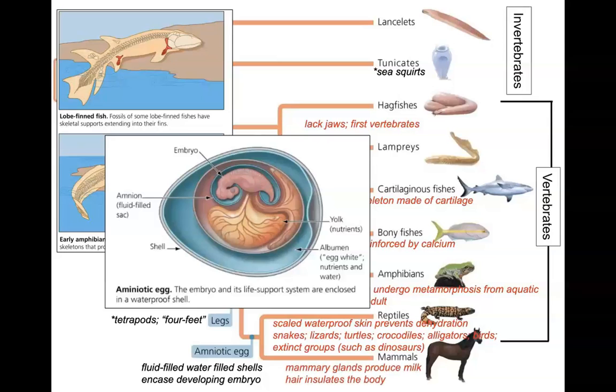Mammals are named and grouped for the reason that they have, and only for the reason that they have, mammary glands. Mammary glands produce milk. This is the event of lactation in order to feed their young and provide them those energy needs. In addition, mammals have hair. That adaptation shows along the evolutionary timeline that's going to help warm the body in different climates.